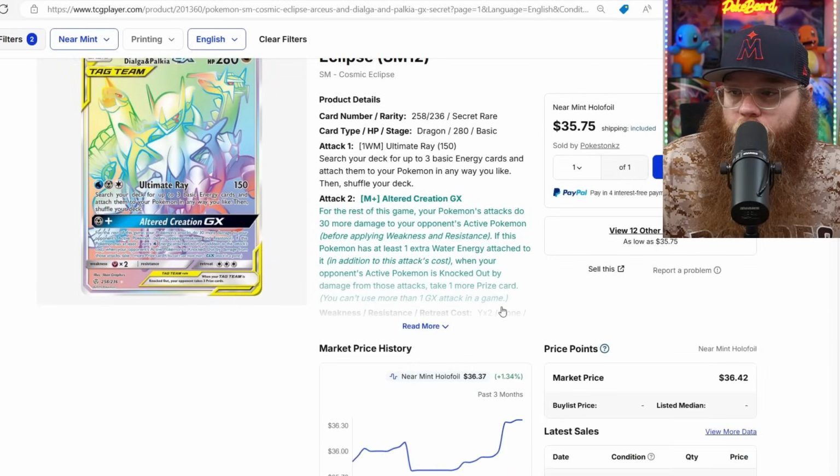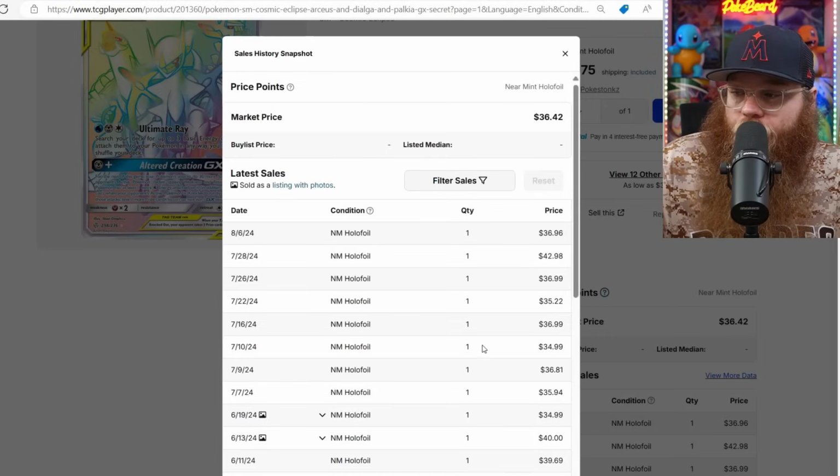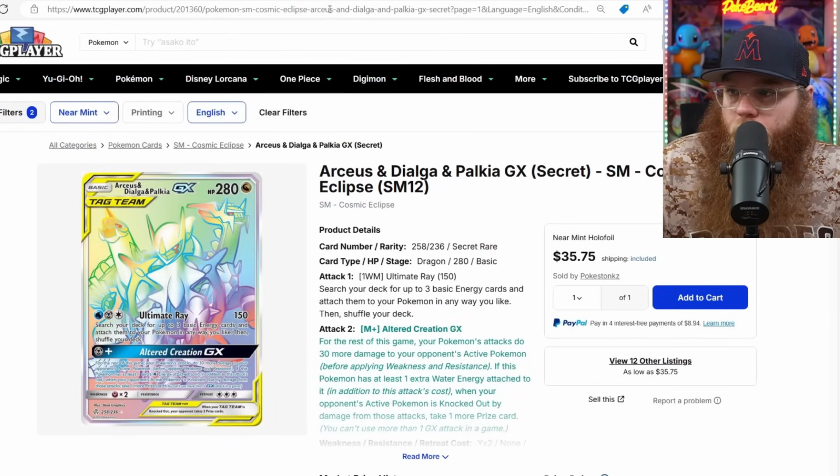I mean, having all three of these in one card, super, super wild. It's coming up in price, just a couple bucks. Last sold $36.96, $42.98, $36.99, $35.22, $36.99. Such an awesome card. I'm about to get this card in a PSA 10.